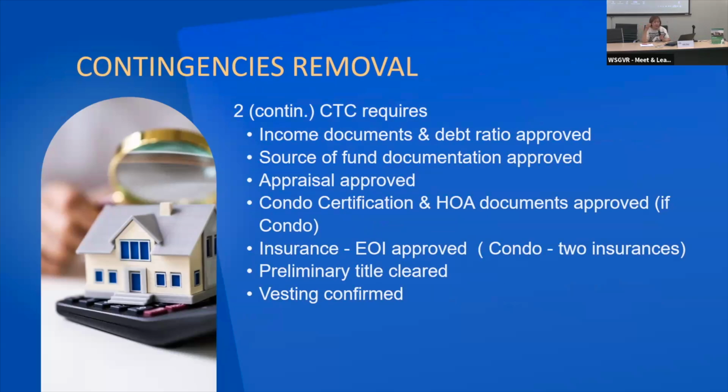So for example, when the income documents came in originally, it was within 50% DTI, which Fannie is okay with. But say the insurance also went up to 5,000. The debt ratio could jump up to 52. That's not okay, so they can't get to CTC. They're going to ask them to borrow less. They can't increase their income, so they probably have to borrow less, bring it down below 50. So this is what underwriting does just before CTC.